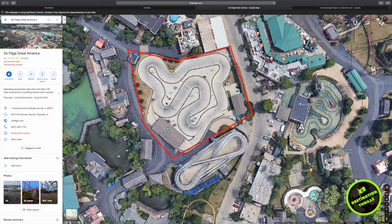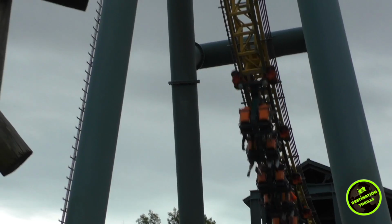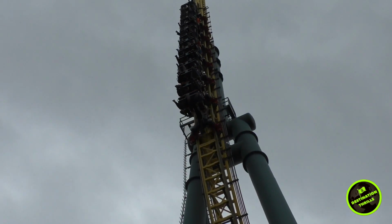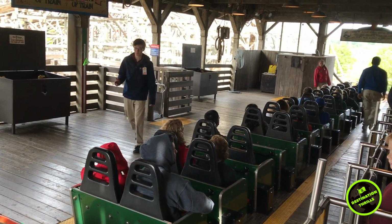So these were my predictions on which rides could be the next to leave the park, and which rumored rides I believe are safe. Let me know in the comments below which ride at Six Flags Great America will be the next to be removed.